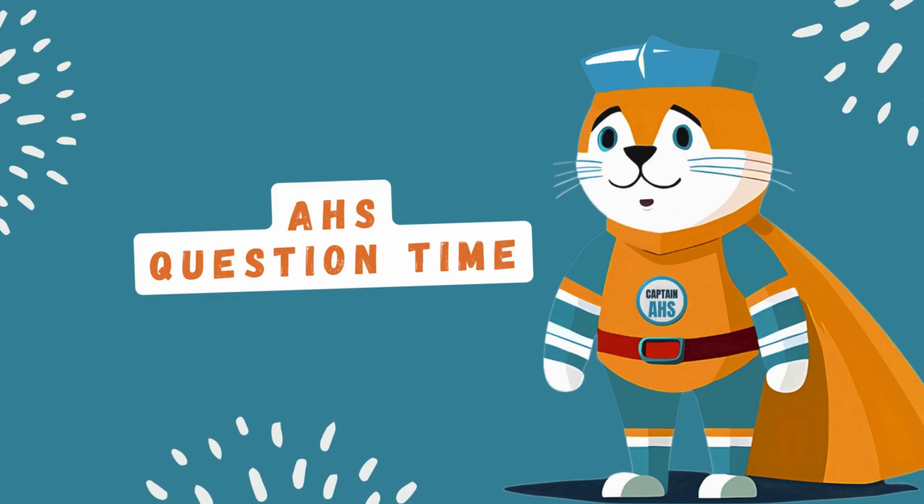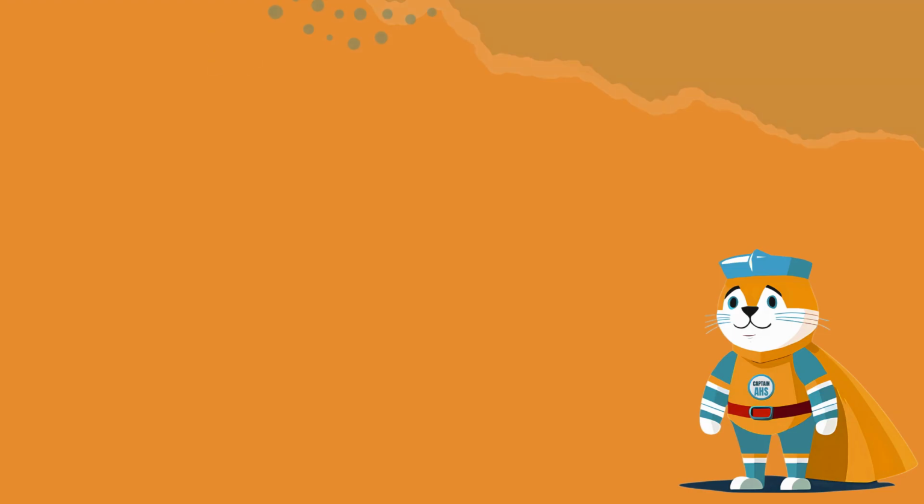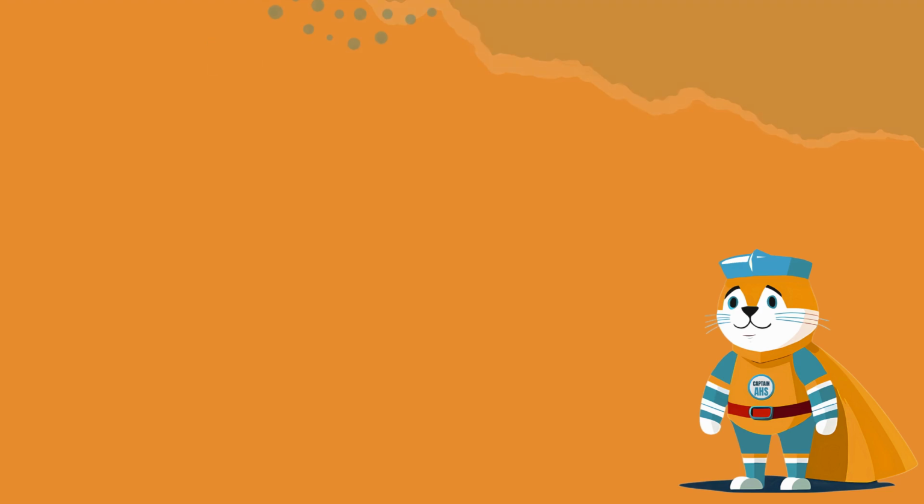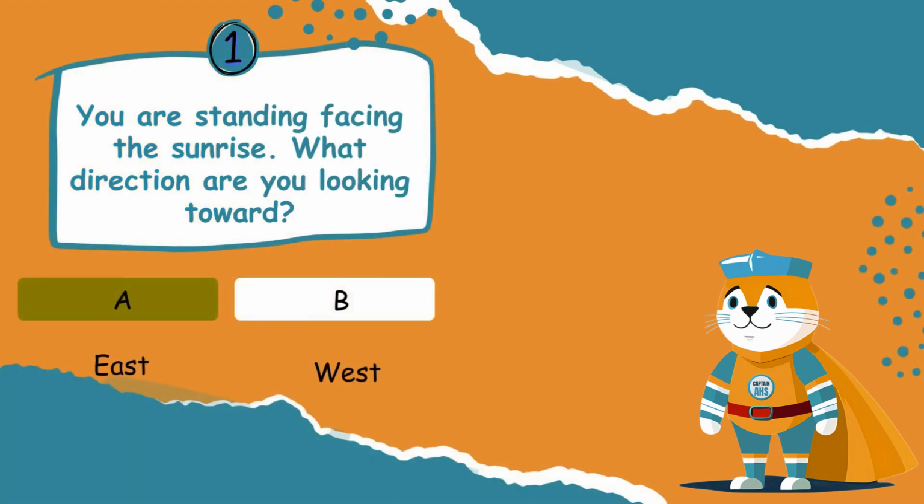Now it's the time for quiz. You are standing facing the sunrise. What direction are you looking toward? Option A, east. Option B, west. Option A is correct. The sun rises in this direction every morning.